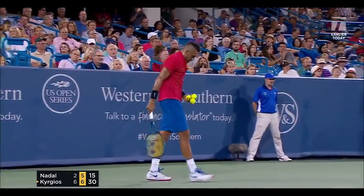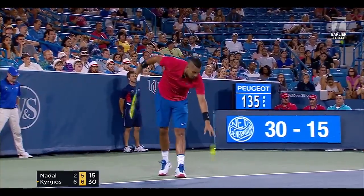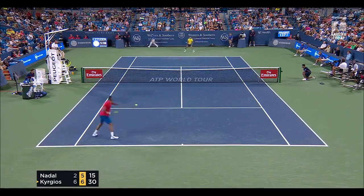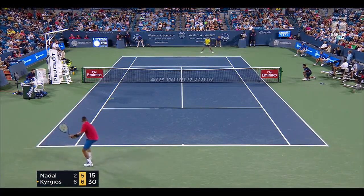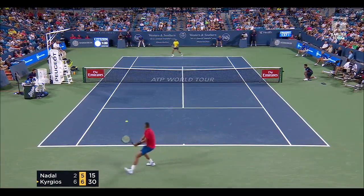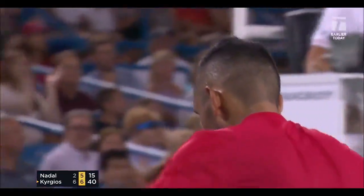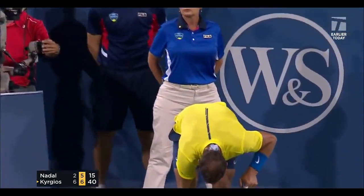Breaking in the previous game, when he was walking towards his chair, Kyrgios kept telling his corner every point from here on in. Matching Nadal with physicality and coming up with the goods. Ridiculous. 15. That was.